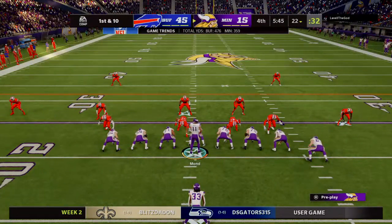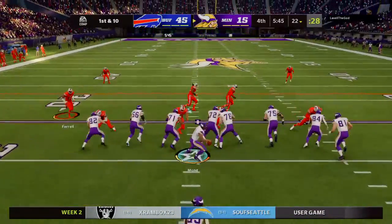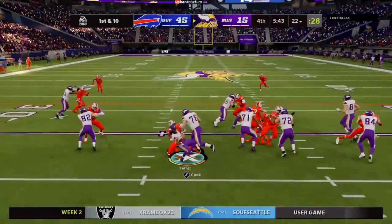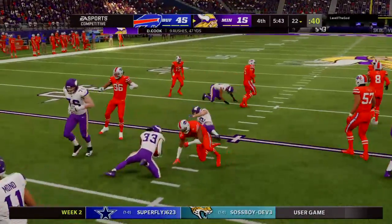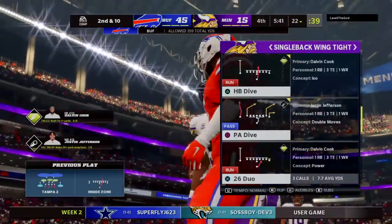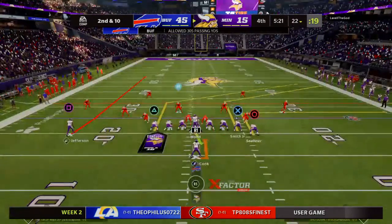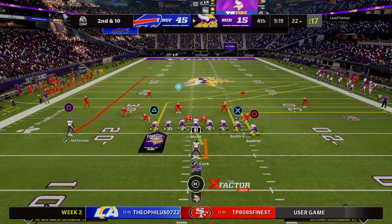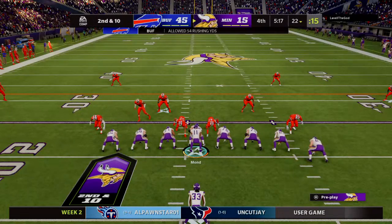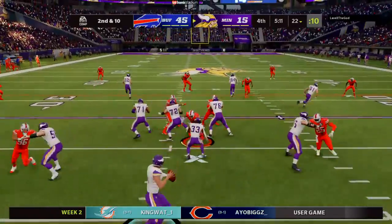Here are the Vikings now to start their next drive. They start the drive with Cook. And he is met at the line of scrimmage, and he goes down right there. No gain on the play. It'll be 2nd down. Mon now off of play action.